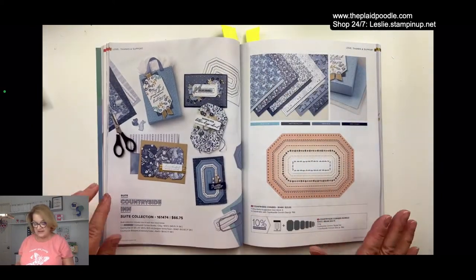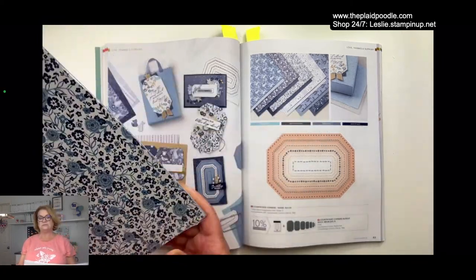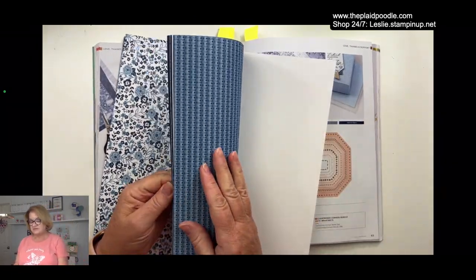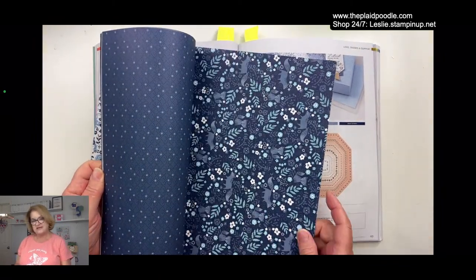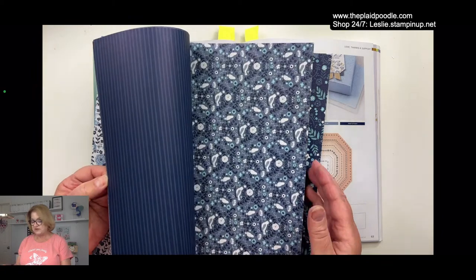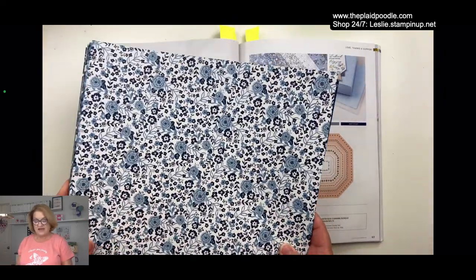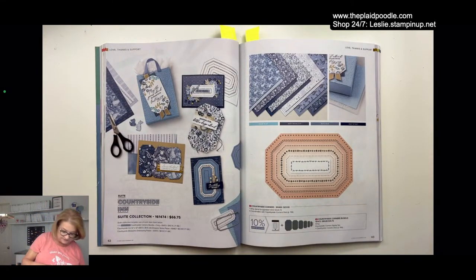That's kind of nice. Here is another, Countryside Inn, which I did get because I love the paper. I have big plans for this paper. It's so pretty. Look at the little foxes in that paper. I think I love blue. This would go good in your house, Stacy. There's a little bunny. Anyway, that is the Countryside Inn Designer Series paper.